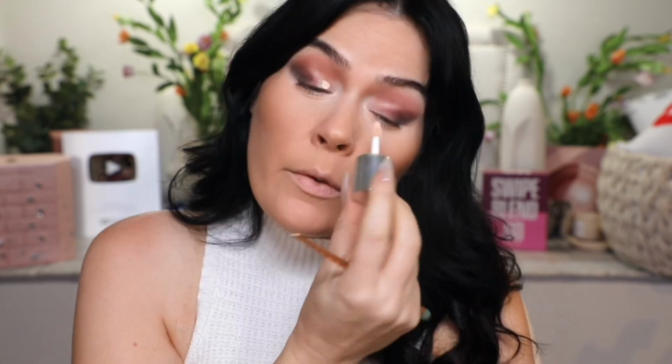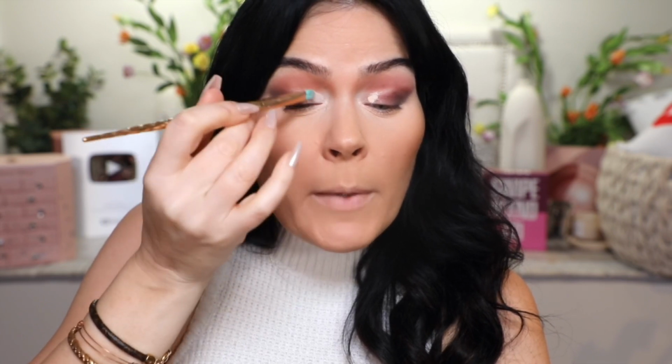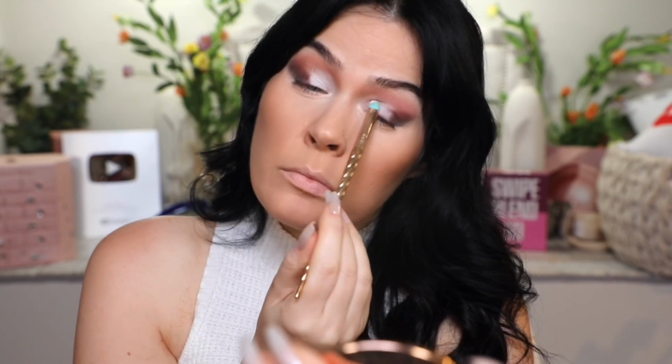So I'm going to put a little more of that concealer onto the front portion of my eye just to kind of cut the crease a little bit, and then we'll put one of the glitter shades, or maybe I'm going to put the white and then the glitter because I really like that look. I'm going to put the white on now. I'm going to put that white shade here right on top of the concealer.